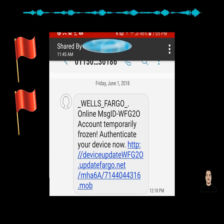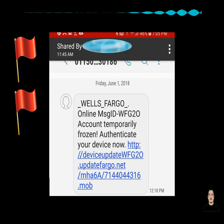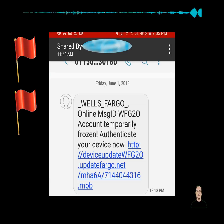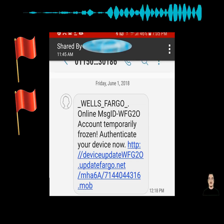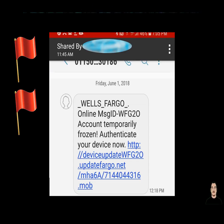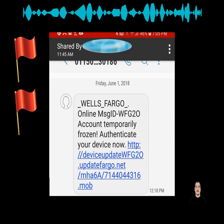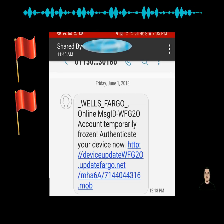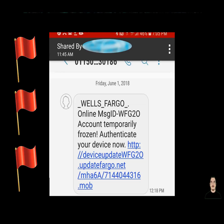Moving down, we see a link which is highlighted in blue. This is a deceptive link because it does not pertain to the real bank website. I mean, it is not in the format that a bank would send you, such as https://www.wellsfargo.com. I cannot stress this enough. Any communication with any bank must be through a secure website, hence the use of HTTPS at the beginning of the URL. Third red flag.